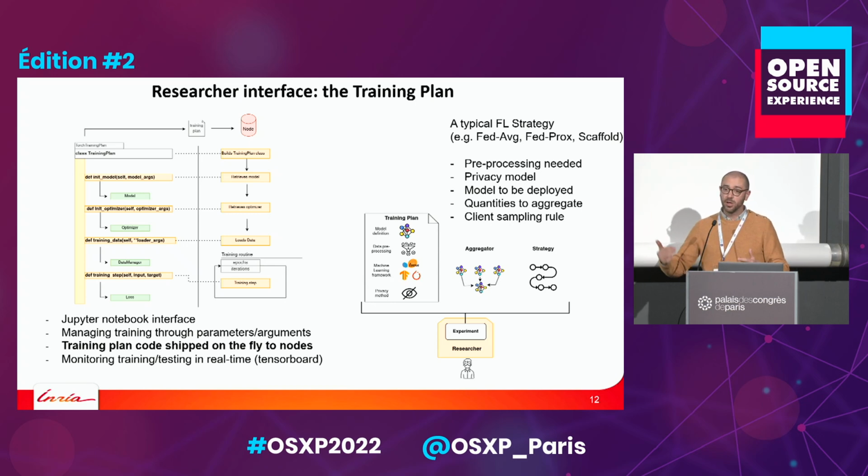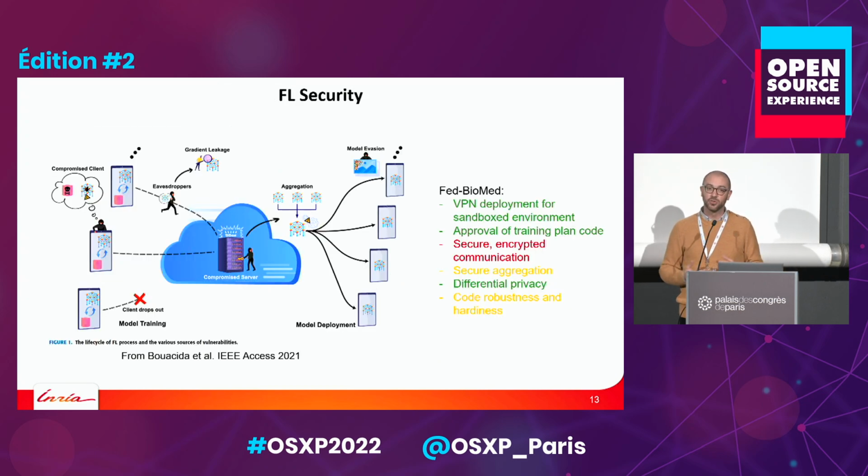And then they can monitor how the training is going through an interface with TensorBoard. The one thing that I want to point out here is that the code of the training plan is written to a file and literally shipped over the network to the different hospitals. This is something that we do a little bit differently from several other frameworks, mainly because we want to enable this sort of interactivity. So we want to allow the researcher to change and iterate over the code quickly. But obviously this comes with security concerns as well.